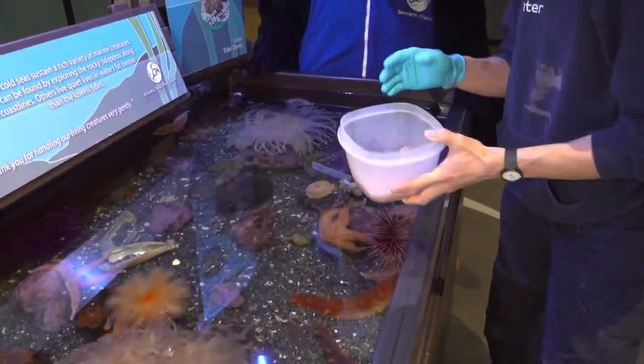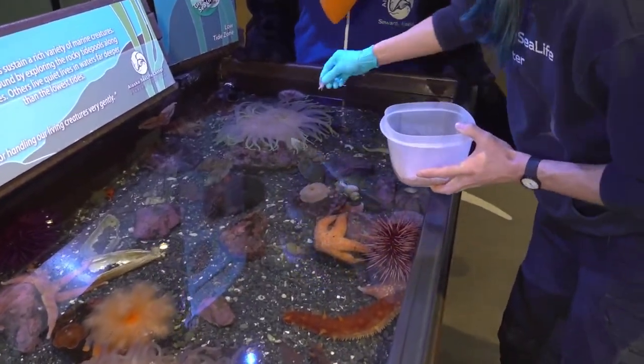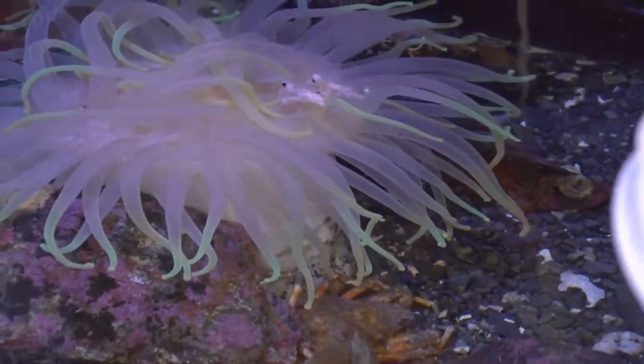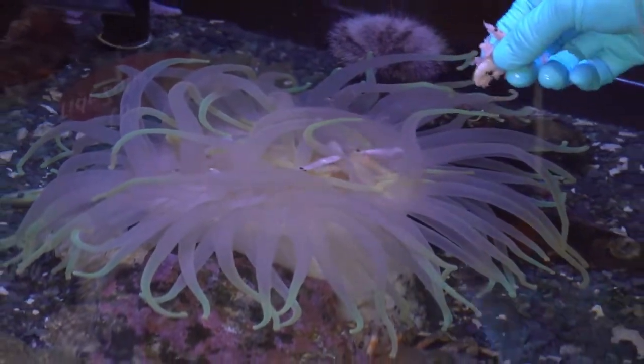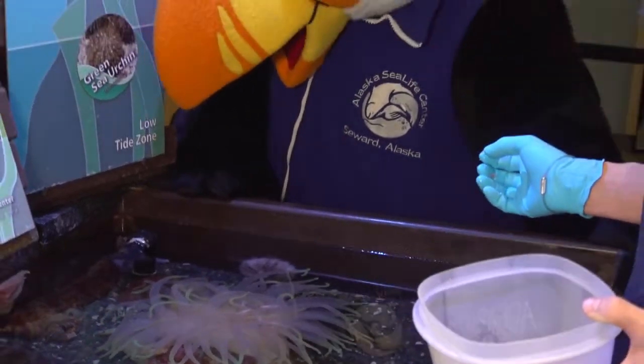So there's all sorts of critters, which is one of the reasons why I love this, including the crimson anemone. Crimson anemones are pretty cool. The way they eat, they have all these tentacles surrounding them, and then they'll slowly reach in towards their mouth. And that's how they eat.